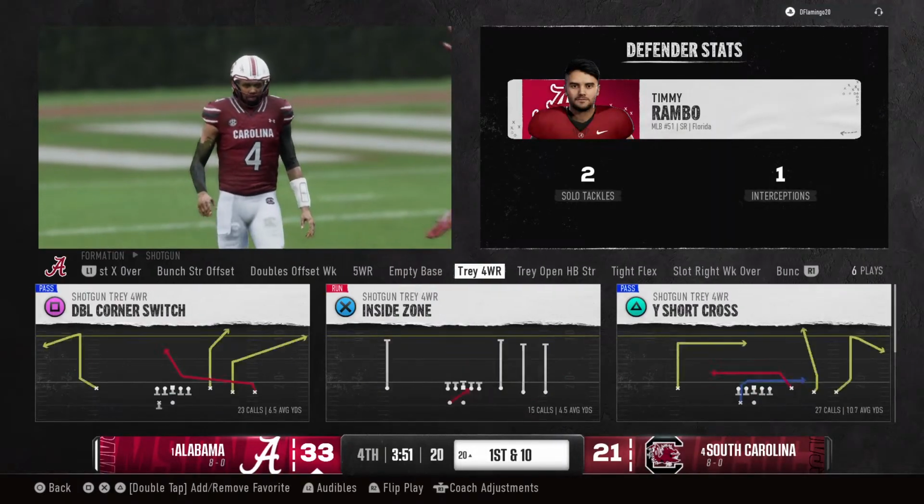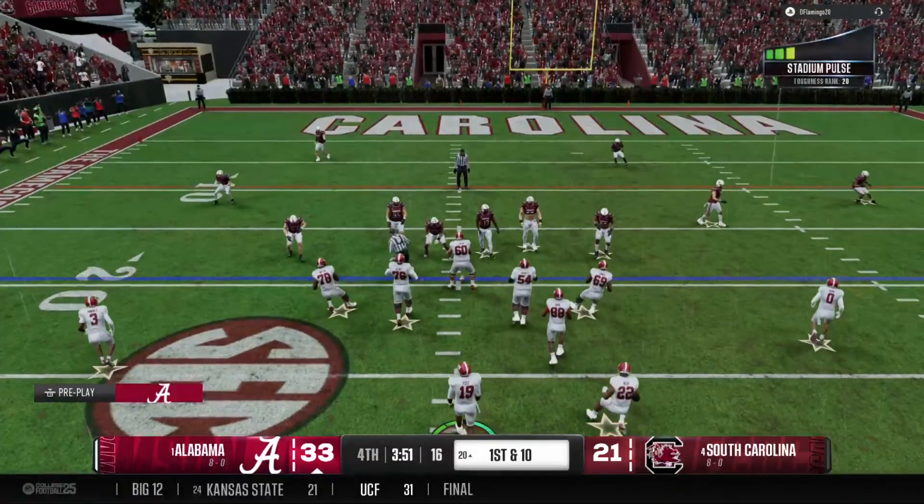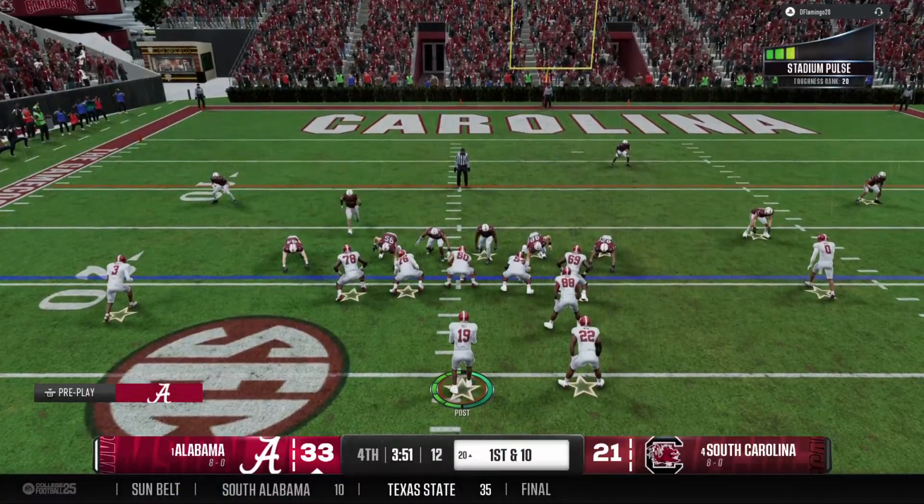Boy, would this quarterback love to have this one back. They're trying to work themselves back into this game here in the second half. And the defense comes up with a big turnover that could be the nail in the coffin.